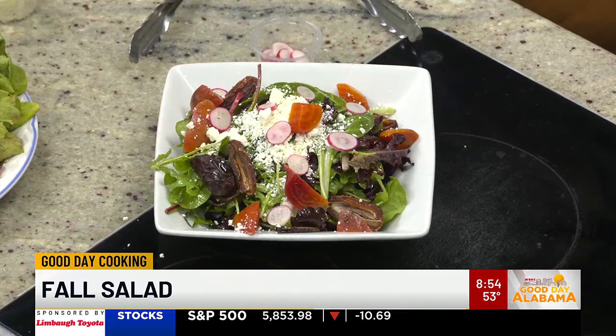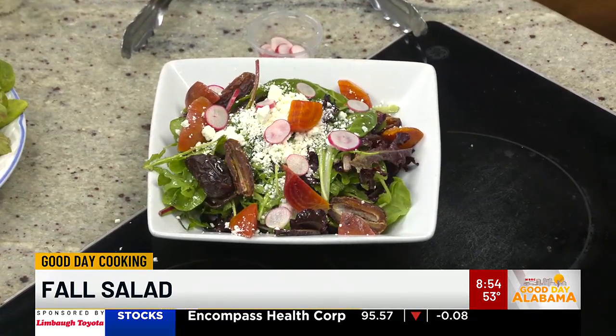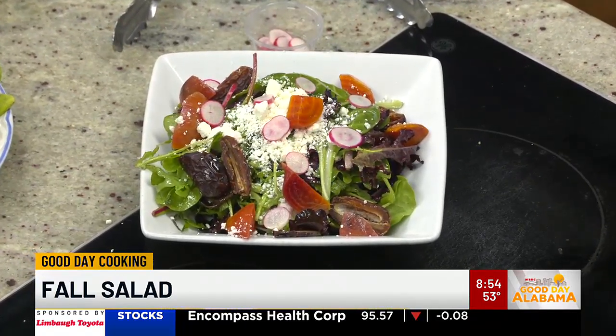All right. Exactly. I'm going to taste this when we come back. We're going to see if this is a winner. I do not like radishes. One of the few things I will not eat. We'll be back in a moment.